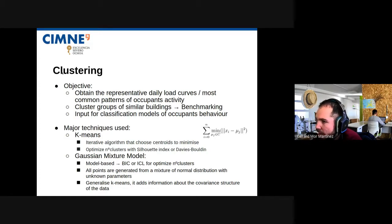Then once the data is prepared, one of the models that we could train is with the object of clustering in order to obtain representative daily load curves or the most common patterns of occupants' activity. Also clustering groups of dwellings or buildings in order to benchmark users and say, okay, you are consuming 100 and your similar buildings are consuming 110, for example. Also, we are using this as the input of classification models of occupants' activity or behavior.